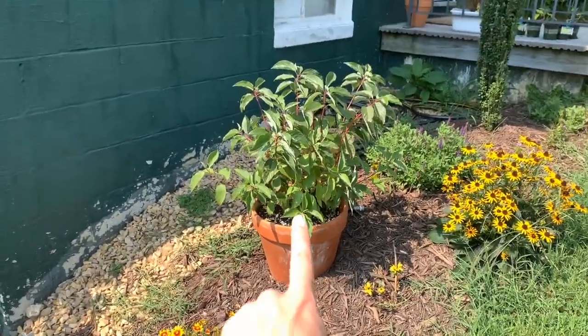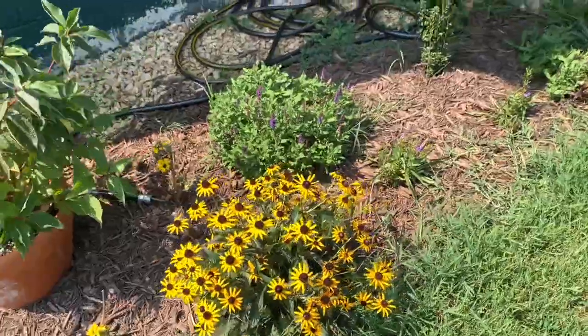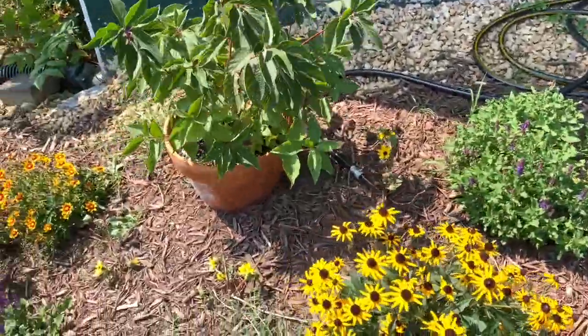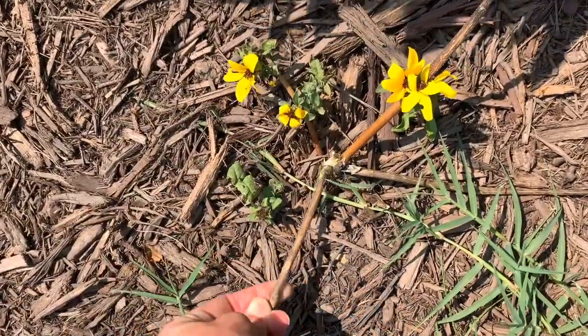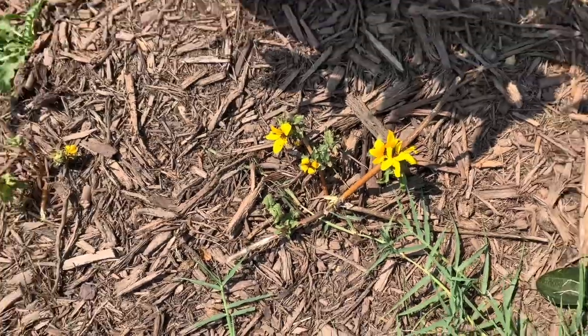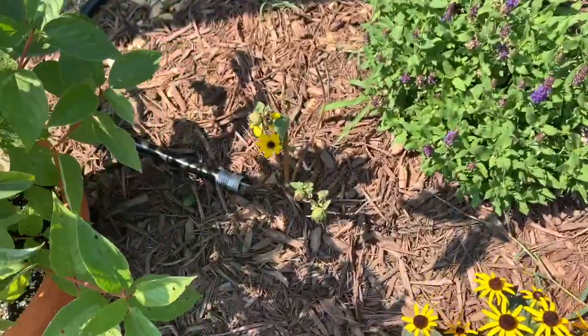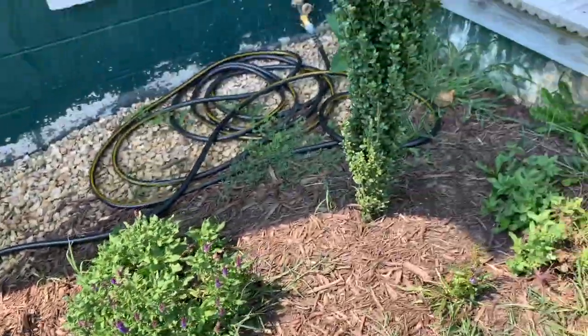We've got our red twig dogwood over here, some more coreopsis, more rudbeckia, the salvia. The sunflowers were looking great, and then after getting so much rain, I think it really just did them in. I don't think that they particularly liked being so wet, so they have not looked super good because of that.